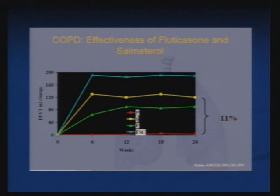Now, the effect that we have seen in the previous study is with the effect of adding inhaled corticosteroid with a LABA. Here it is seen, in red is the placebo, in green is the inhaled corticosteroid, and in yellow one sees the effect of salmeterol. Using only salmeterol produces an increase of about 11% vis-a-vis the placebo, but once we combine salmeterol with the inhaled corticosteroid, one sees that the increase in FEV1 is by as much as 19%.